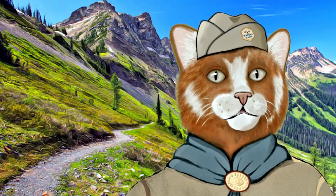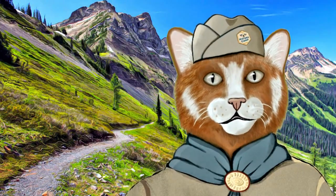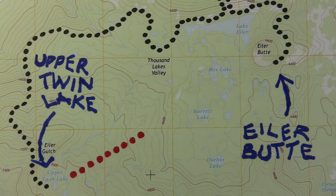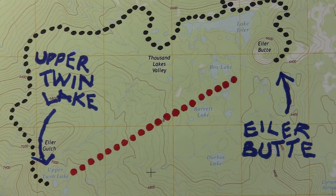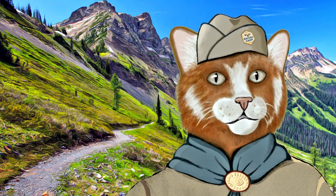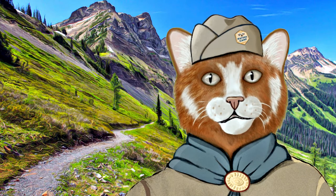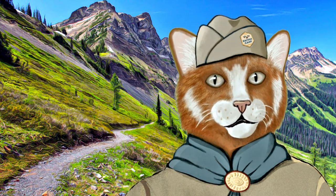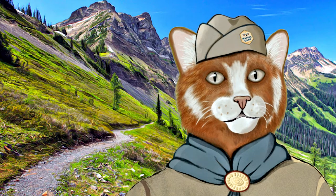But since you're working on your Navigation Merit Badge, your patrol leader wants you to travel overland, more or less in a straight line, to see how well you can navigate without following an established trail. Instead, you'll use your map and compass to find your way. Here's how you figure out which way to go and how to stay on course until you reach your destination.